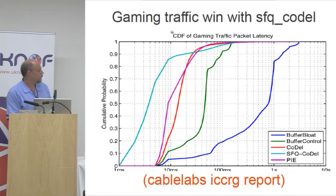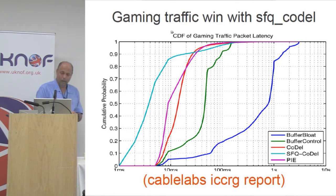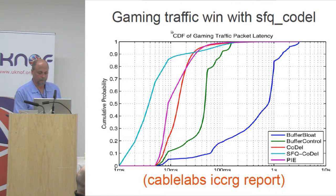And then SFQ CoDel outperformed all of them by about an order of magnitude, all the way up to the 90th percentile, to where we saw nearly zero latency introduced on heavily mixed traffic all the way up to the 90th percentile.